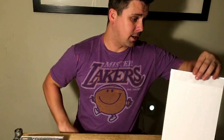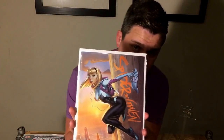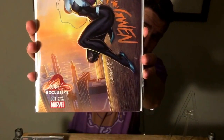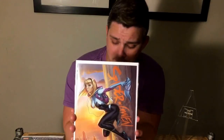And my pick of the week is the same story, but I'm picking this because of the artwork. As soon as I saw this, I knew I really wanted to have it, so of course I got it. It is a J. Scott Campbell variant for Spider-Gwen number 1. And I think it is just a beautiful cover. Really like it. So that's my pick of the week. I like the story a lot. I said I'd probably do this next week, last week. Picked this strictly for the cover art. So that is my cover art pick of the week.